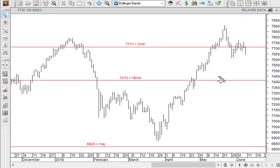UK's FTSE 100 index. Here's the previous peak, and we tested that level at this point, and this does not look like a confirmed breakout. We've also seen just over the last few days the emergence of a 3-month here at 77.11, and we're ending the week below that level.